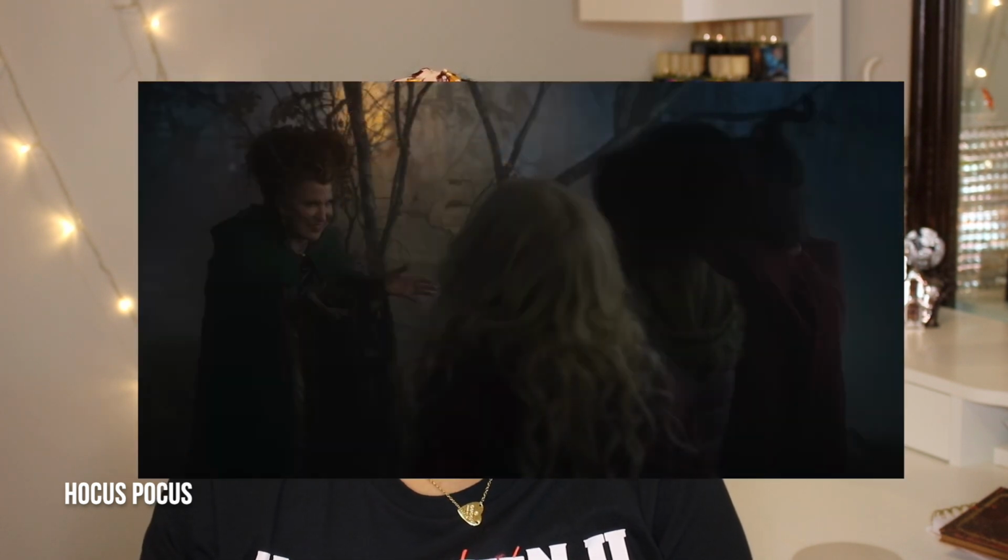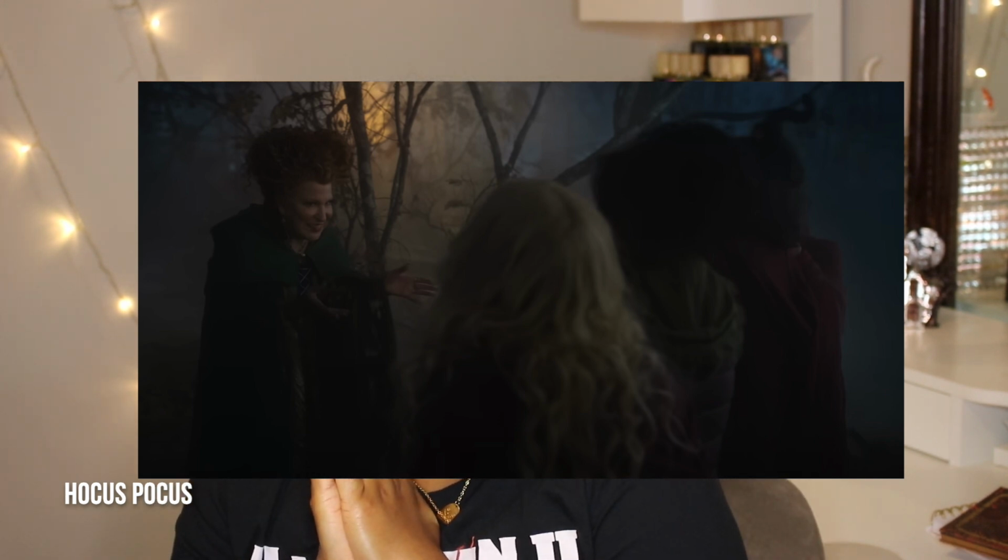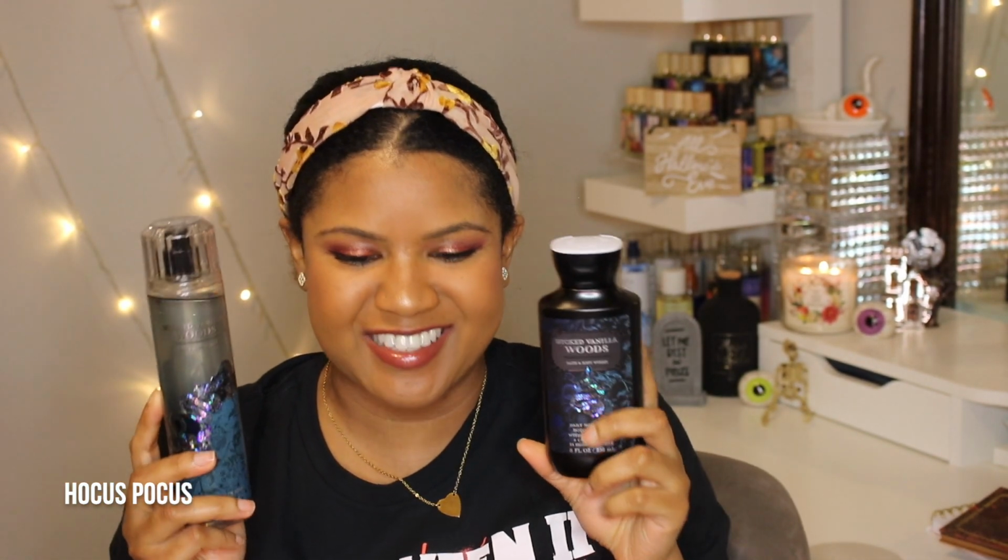So when I think about Hocus Pocus, I think obviously of the Three Witches, and I'm thinking of the second movie when they're in the forest and they're making all of their potions and stuff like that. So the theme of this one is frolicking at night in the woods making potions. I'm thinking Wicked Vanilla Woods. No-brainer, right? You're like, okay, very woody. This is just such a good one for October, fall, Halloween.